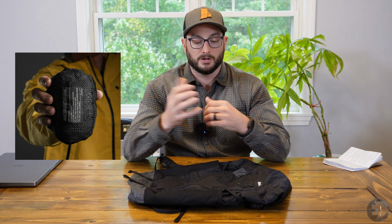Now, nothing on the inside. So while you're sitting here looking at what this might look like while I'm wearing it, there's no internal organization. It's just a stuff sack. And speaking of a stuff sack, Matador will include a small packable bag that you can fold this up into to make really small, just about the size of, you know, a baseball, maybe a softball, and throw that into whatever bag you're going to be traveling with.